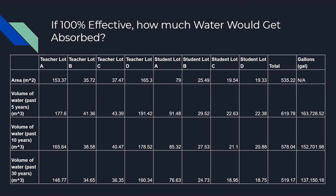Now, we probably don't know what a cubic meter is off the top of our heads. We do know what a gallon is. So we converted the cubic meters into gallons, so it would be a better picture to understand. Basically, those little plots of land you were just thinking about turning into green space would save 168,728 gallons of water from running off our hilltop or just evaporating and staying there in puddles. That's water just not going into the ground.